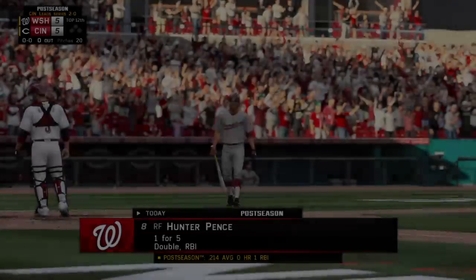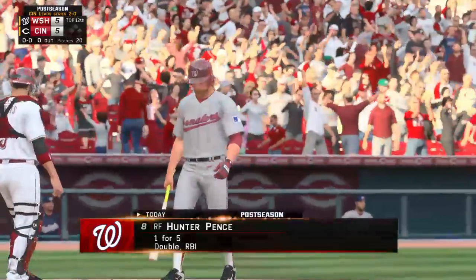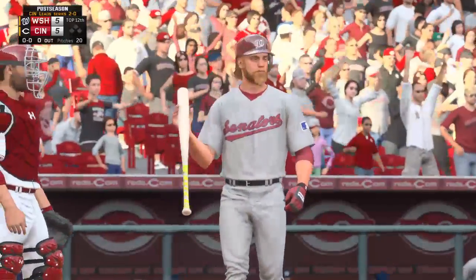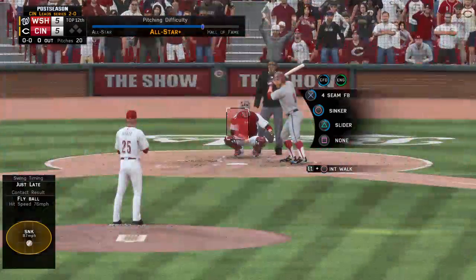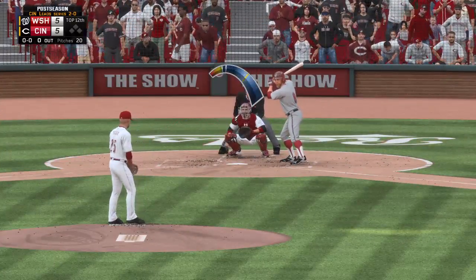Hunter Pence will stand in to start out the 12th inning of play, and it starts to become a war of attrition once you've reached this point in the ballgame. Yeah, we're getting to the point where there's some really tired legs out there on both sides. The bullpens have been working overtime. Heck, even the announcers are starting to get a little bit hoarse.